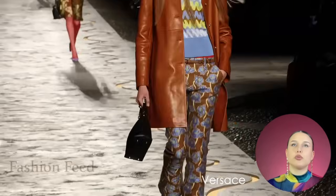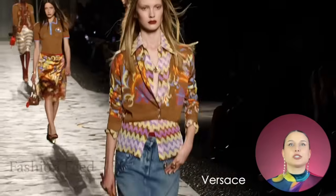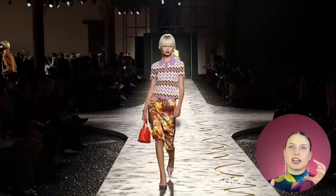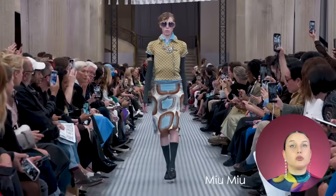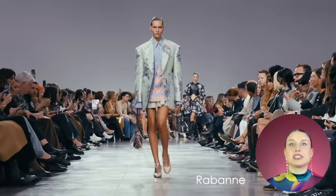The florals with that kind of squiggly vintage vibe look great. We also see those scarf prints. Mostly they were combined so that if one is organic, the other would be more linear. We also see combinations of those in Miu Miu, as I mentioned before, and here we also see the florals and the stripes. I love it.